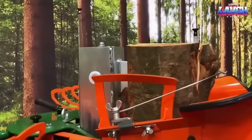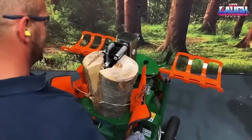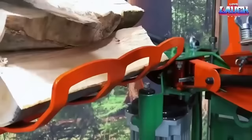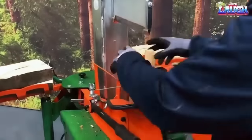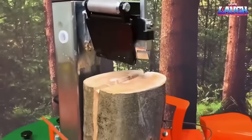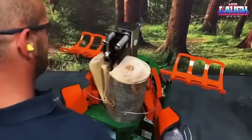The log splitter is designed to prioritize user safety without compromising performance. With its compact and portable design, it can be easily transported to different locations, making it suitable for both residential and commercial use. The log splitter is often powered by a reliable electric motor or a gasoline engine, ensuring consistent power and performance.